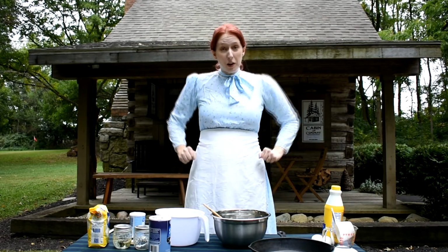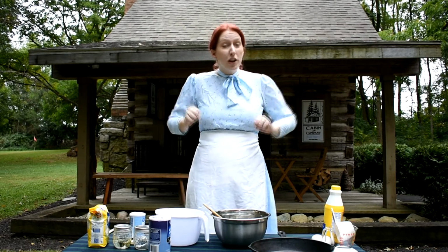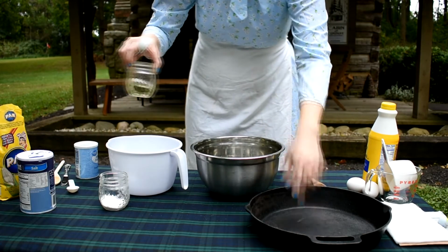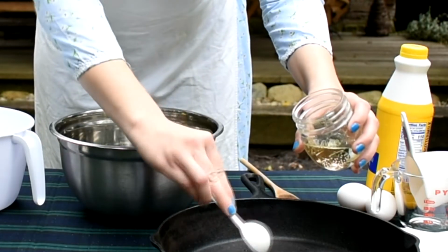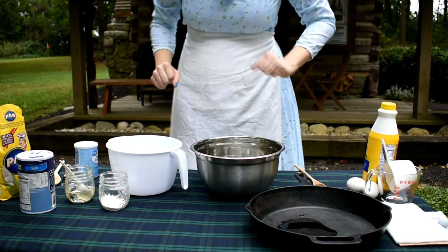All right, if you were an American pioneer in the 1800s, you might have eaten porridge, dried meats, vegetables from the garden, and cornbread. We're going to show you how to make cornbread right here. We're going to start by taking 2 tablespoons of oil and putting it in our cast iron pan. 1, 2. If you were a pioneer, that would have gone in your wood stove, or you can put it in a preheated oven at 400 degrees. So that way the oil gets all hot.